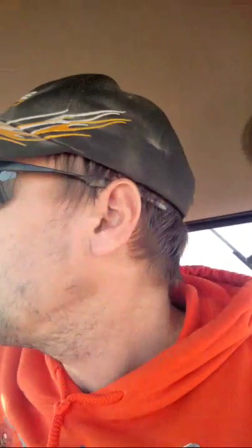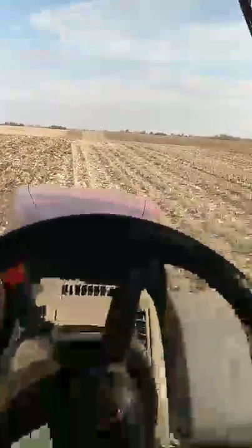Some of my sunshades down here. It's getting a little bright in here. Yeah, hopefully that helps. See if you guys can take a view of something else. My GPS screen, not running it too hard.